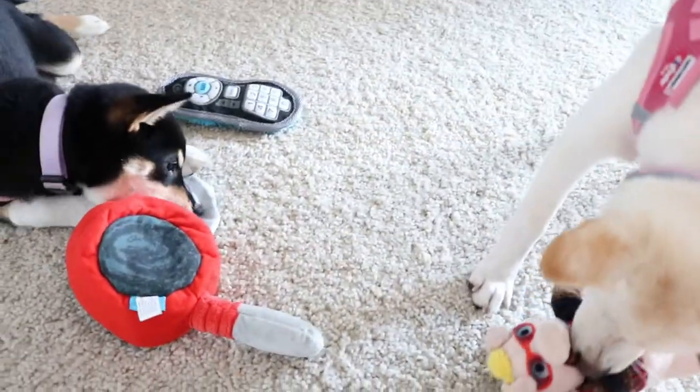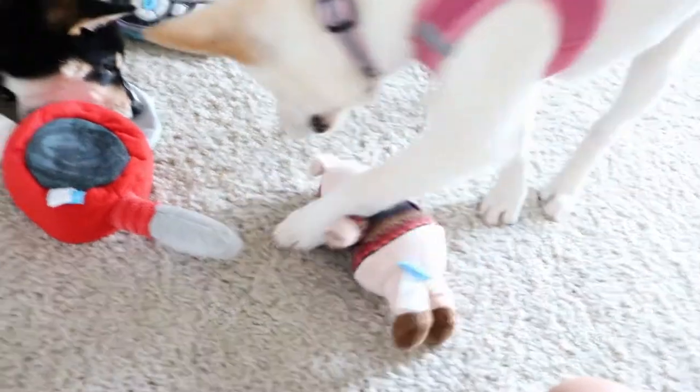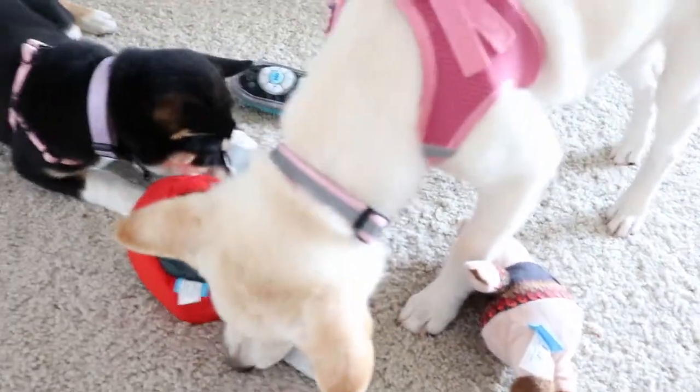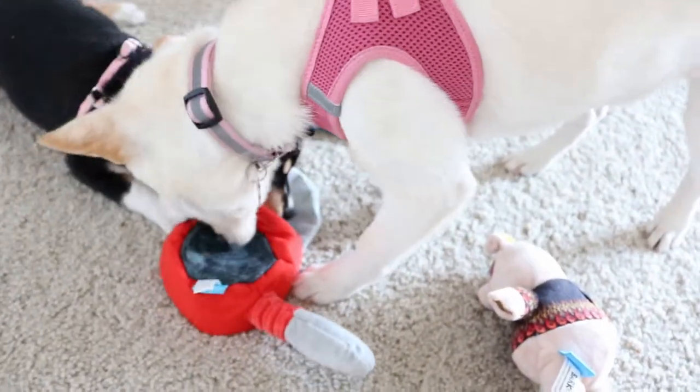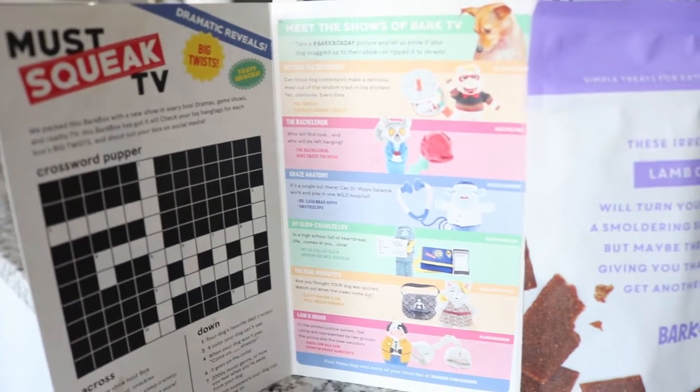Okay, so I do say, as of right now, they like the toys. They get bored of things fast, but crinkle, crinkle, crinkle. Let's see if they like their treats, though. So, it's Musqueak on TV.